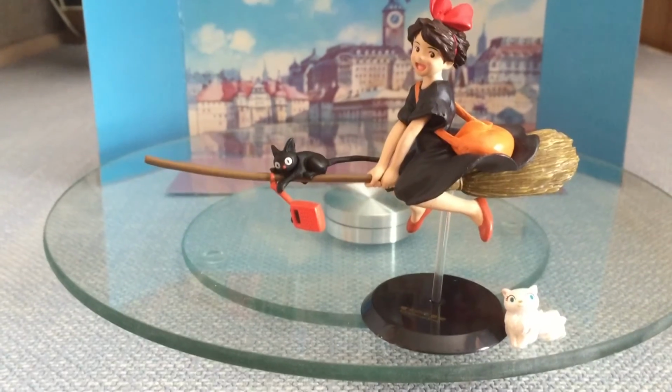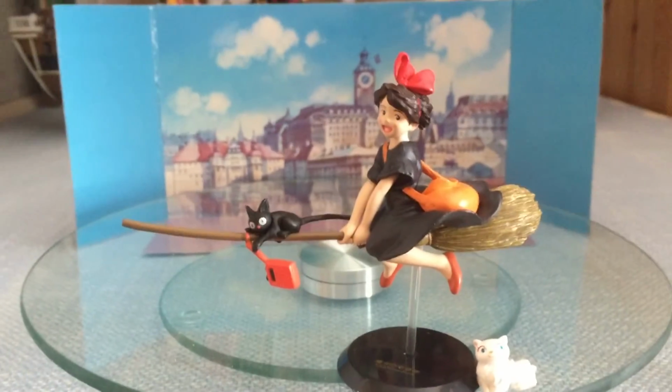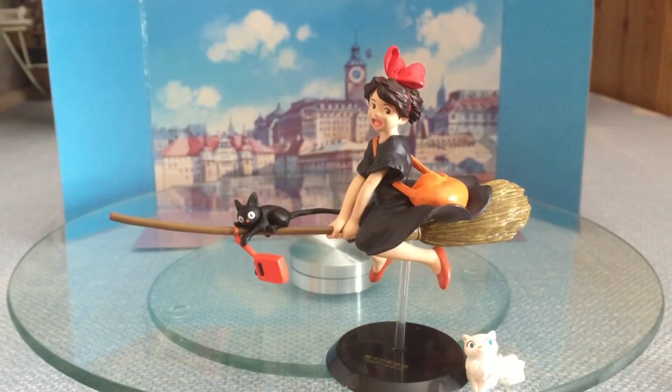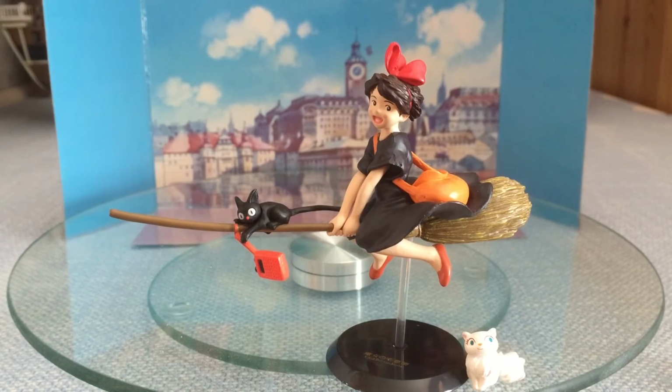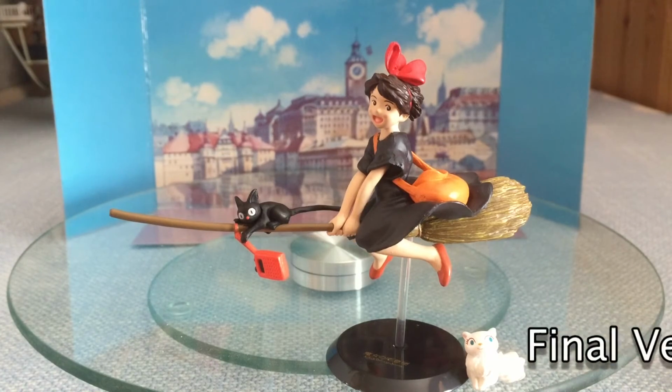So here goes my camera. It's doing things on its own now for some reason. I don't know why. It shouldn't be, but it is. Yeah, it's as worse as the turntable when it decides to do its own thing.